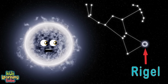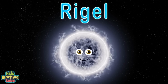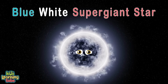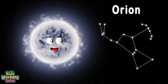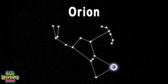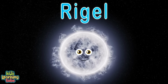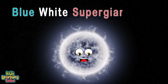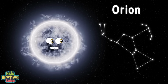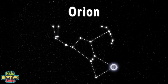The next time you're out at night, look for Orion in the sky. Look for the hunter's leg. I'm bright to the naked eye. My name is Rigel, a blue-white supergiant star in the Orion constellation. I am the brightest so far.